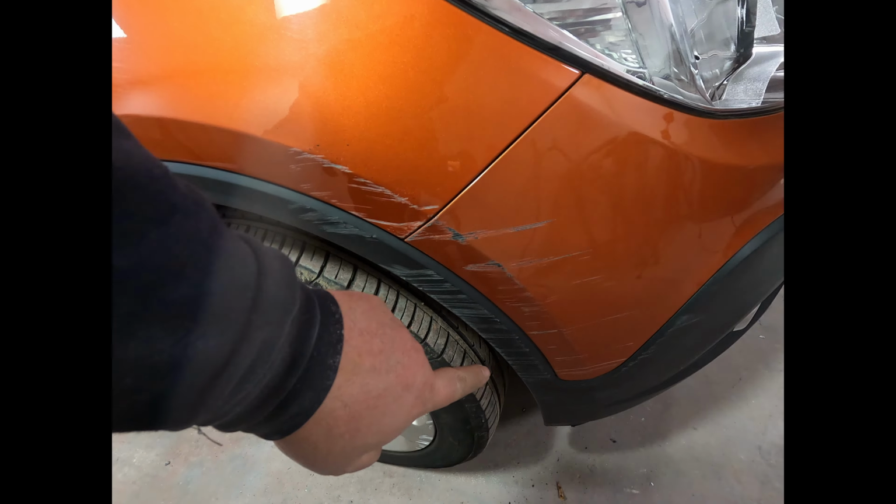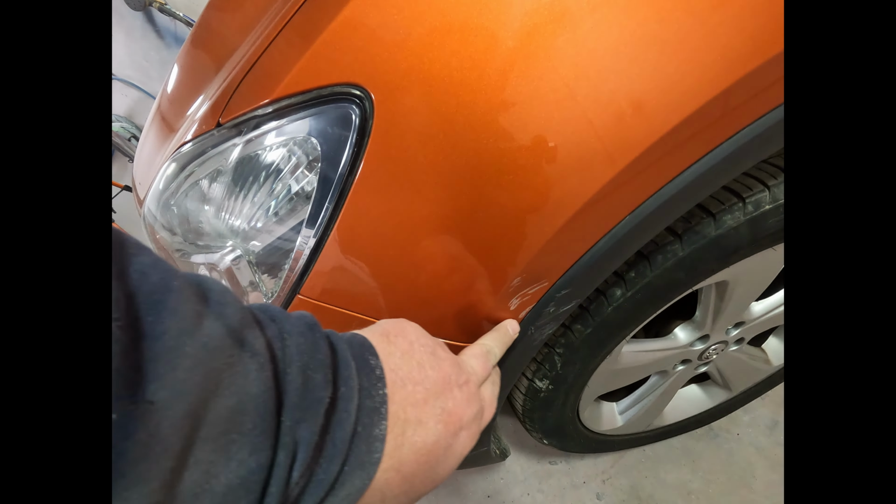So we've got a Vauxhall Mokka. You see, we've got some damage on here. We've also got a few bits around the vehicle, I'll just show you. Nothing major. A little bit here.